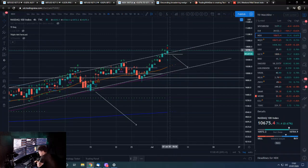We'll obviously play it, and can have a trailing stop, and then just play it as the move develops. If it develops, we may just keep going onwards and upwards. We may never take out this line. We may just consolidate sideways and then move on upwards.